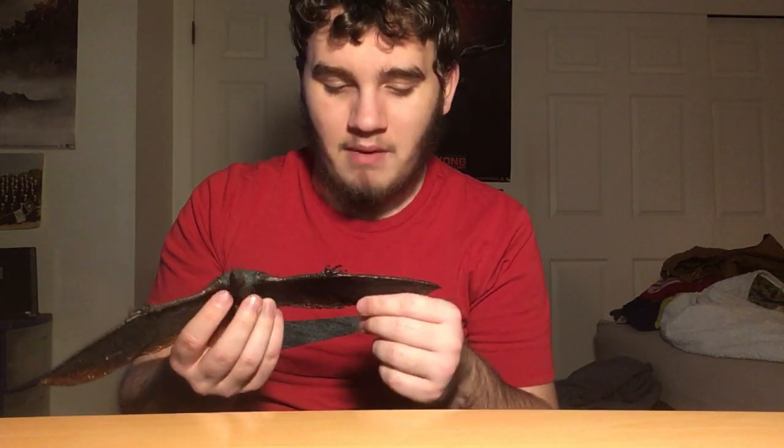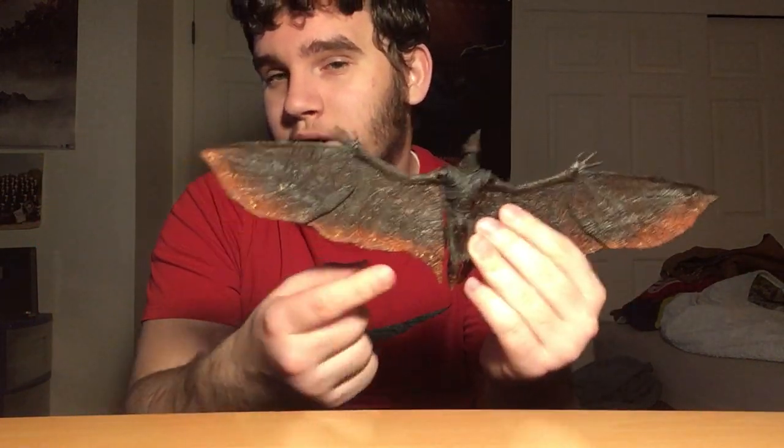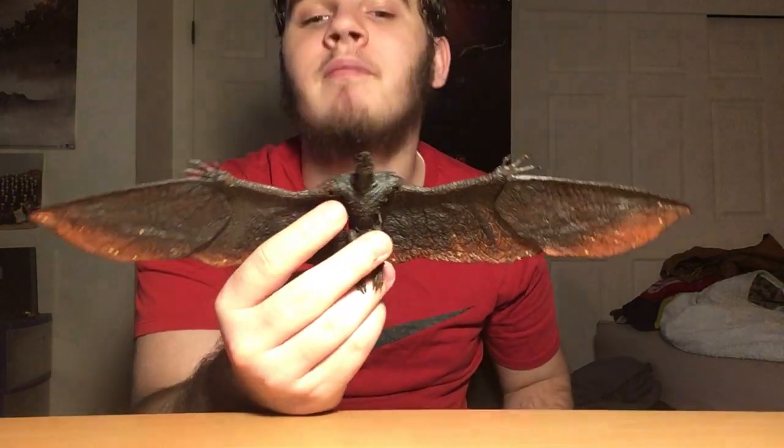I can't say that it's more accurate to the film than the SH MonsterArts, but my favorite part about the whole figure is that it actually has the flames at the end of the wings, which is something the SH MonsterArts didn't do, which gives NECA more of a plus, because it is more movie accurate. Because if you watch the film, Rodan has the flames all the time.